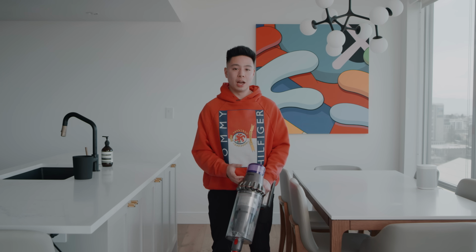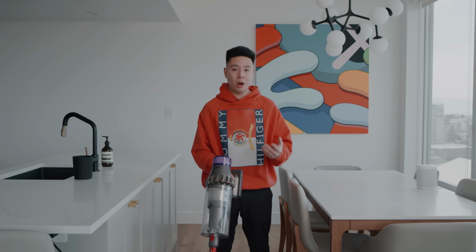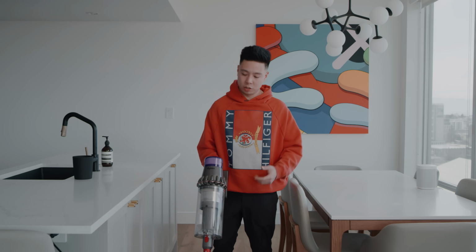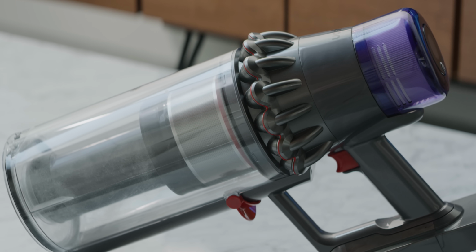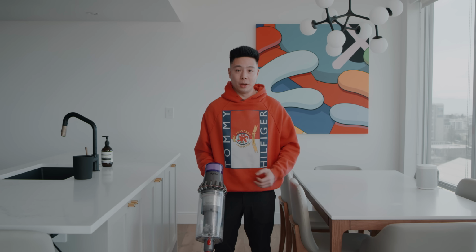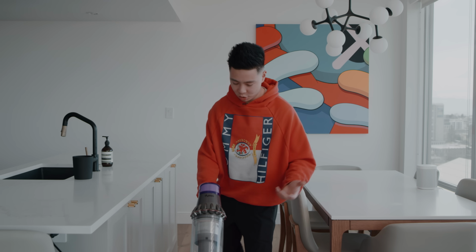It also has a runtime of about 120 minutes, which is quite a bit more than what you get on the standard model, so you don't have to recharge it right away, and the kit also comes with a spare battery, which is super nice. So yeah, usually I try to at least vacuum the place a couple times a week.